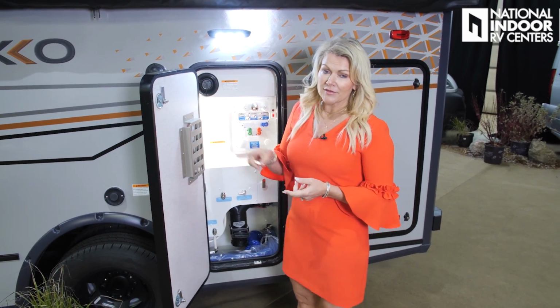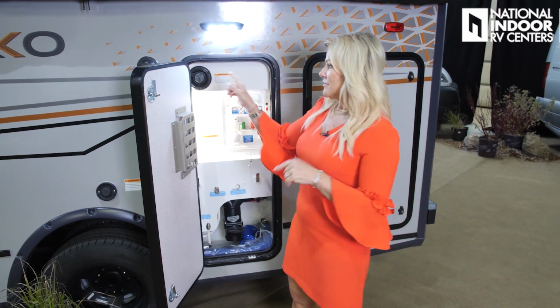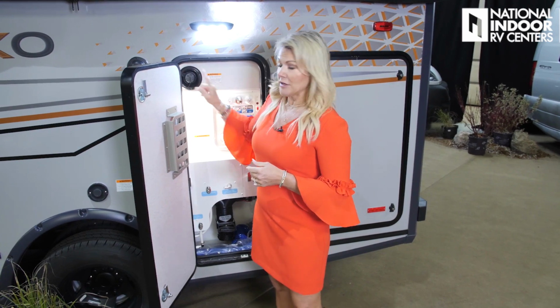This is your gravity fill. So I'm imagining if you have an Ekko that you're gonna go off the grid and you may be dry camping. So if you want to gravity fill water into here, you can do that right there. If you want to sanitize your tank, you can do that through there as well.